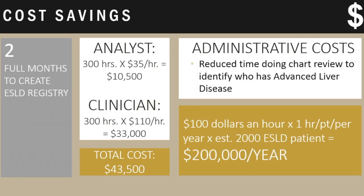So, cost. It took us roughly 2 full months to actually create the ESLD registries. Our costs for this, we estimate to be about $43,000 between clinician time and the analyst's time. The administrative costs basically are going to offset the time it took nursing staff and physician staff to review all of the patients' charts to identify those that had liver disease, and then whether those patients had appropriate screening for esophageal varices or hepatocellular carcinoma.